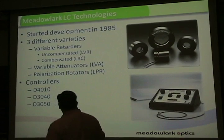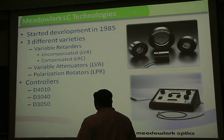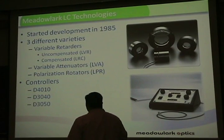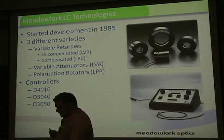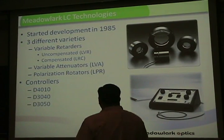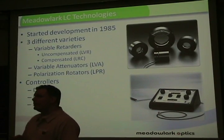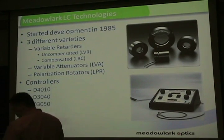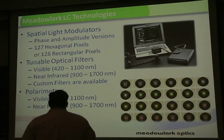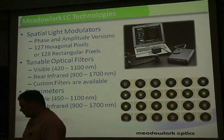We offer different varieties of liquid crystal variable retarders, compensated and uncompensated. We offer variable attenuators and polarization rotators, and these are all based upon bulk nematic LC devices. We also have LC controllers: standalone controllers as well as four-channel computer interface controllers for temperature control in the system. We also sell transmission mode spatial light modulators, with either hexagonal pixels or rectangular pixels.